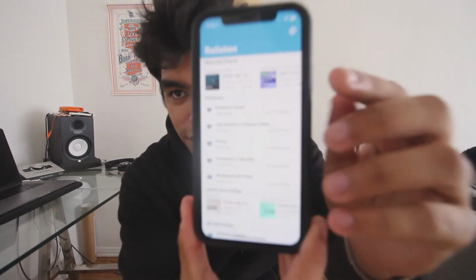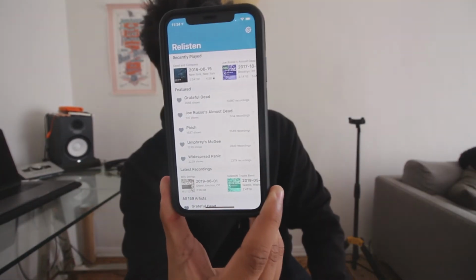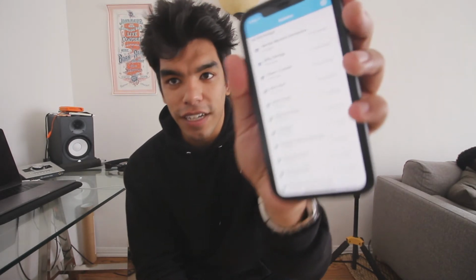That rhymed. The second tip, which is the first app I want to tell you about, I'm going to pull up on my phone right now, is the Re-Listen application, okay? The Re-Listen application is home to recordings by Grateful Dead, Joe Russo's Almost Dead, Fish, Dead & Co. I think it has John Kadlecik, who played with Further, has Bobby, Charlie Hunter, you name it, it's on Re-Listen.